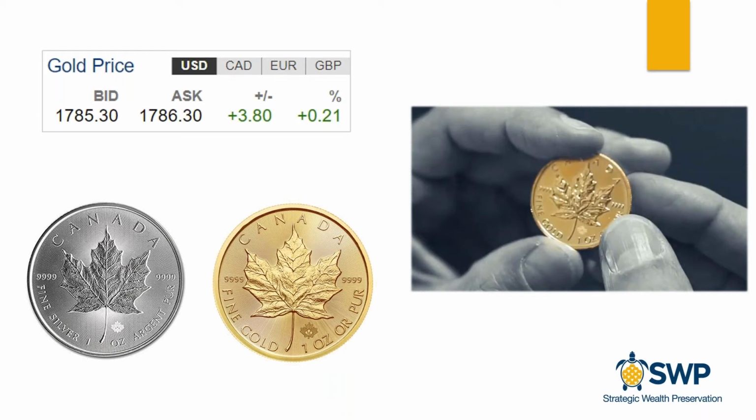Well, there's a variety of sizes available to investors, Scott, that are produced by a number of reputable mints and refineries around the world. But to answer your question, yes, the U.S. Mint does start, I believe, at 1/20th of an ounce. So it's about the size of the tip of your pinky finger in diameter.